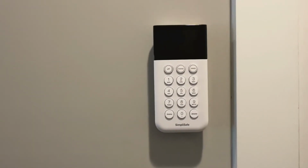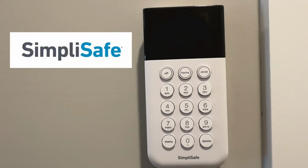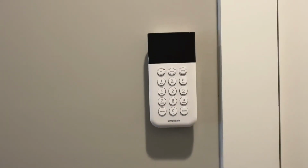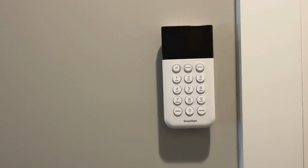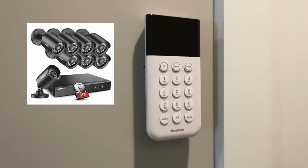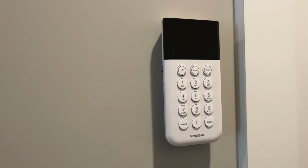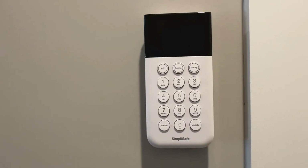So the sixth way to protect your home and your family is having a good security system. We love this one from SimpliSafe. We've been using them for many years. Not only panic buttons, glass breakers, all of those kinds of things are great to have in a security system. One thing we'll be adding soon is also cameras. I know that's a deficiency of what we have. But having a good security system is certainly one of the key ingredients to your home protection.